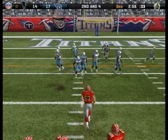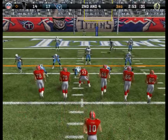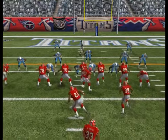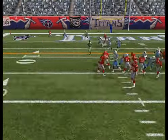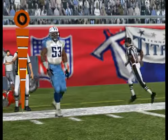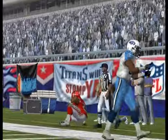12 yards needed to get into the end zone. 12-yard line. The home team line up in a 4-3. Great fake. Gets rid of it. He goes up and grabs it. And that play didn't fool him at all. 5-yard loss on the play.